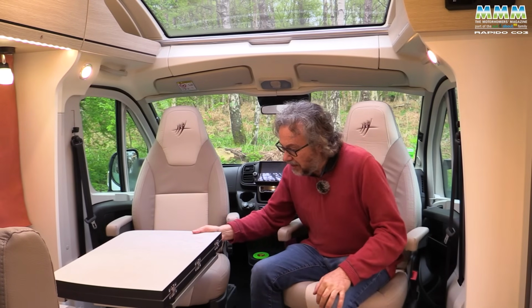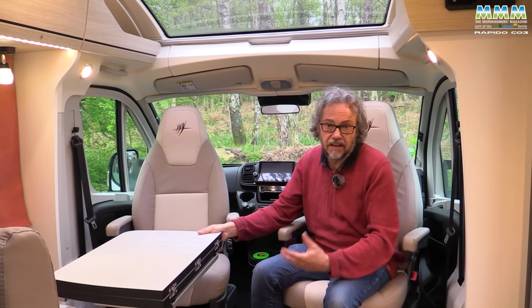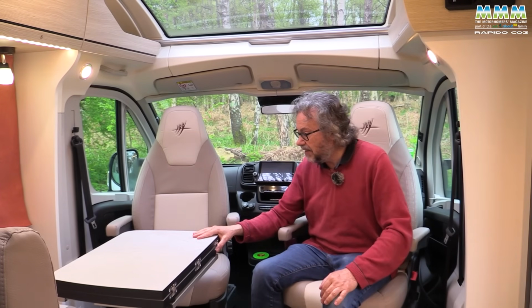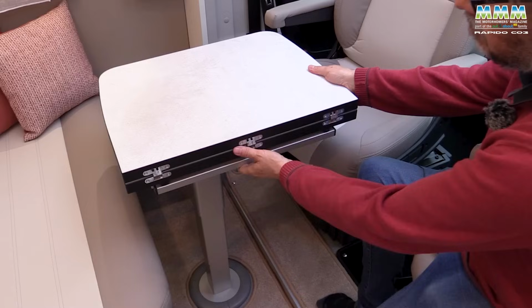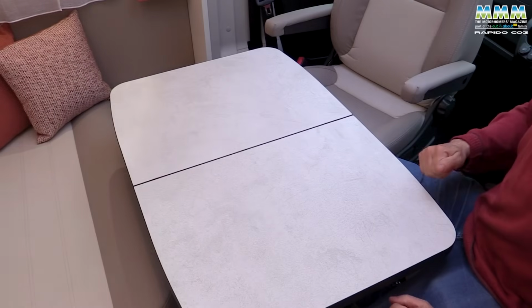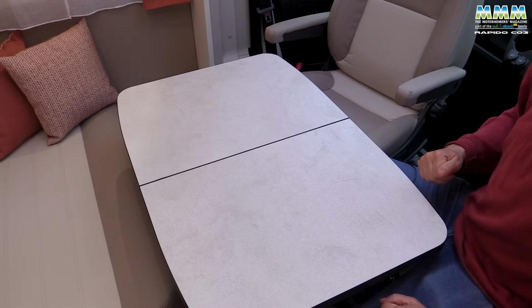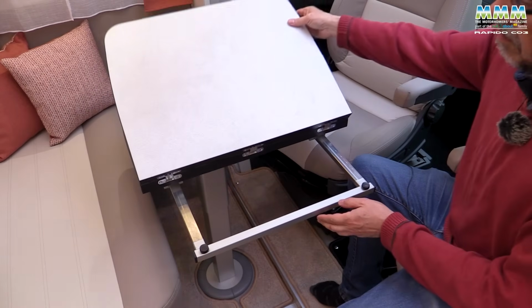And then another neat feature is the table. Folded like this, it's an excellent size for a laptop or a couple of drinks and snacks. In fact, I think for a couple you might often just use it like that, even for dining. But if you need something a bit more gastronomic, or you've got friends coming in, well, it does unfold to a really good size. You can get 4 people around that, I think, without too much bother.